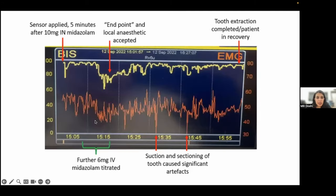And this is one of the traces that we used. You can see this is one of, I think, Panna and Helen's cases, where the sensor was applied after the patient had been given 10 milligrams of intranasal midazolam.